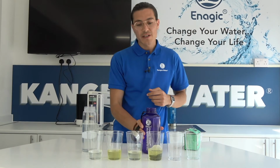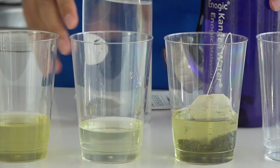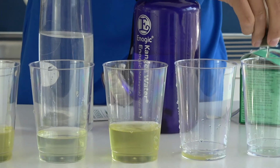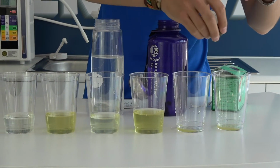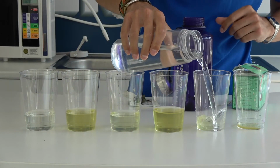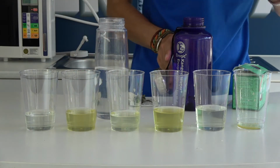As you can see, it makes the green tea have a higher penetration rate. Now imagine, let's put a few drops in each glass. Imagine these are the supplements, vitamins, and proteins you take. And see what happens when you drink tap water with it. It dilutes it. It doesn't do anything for your body.